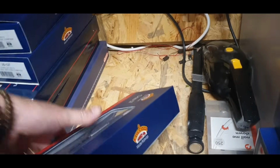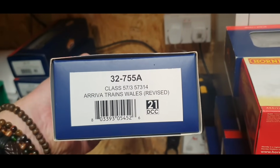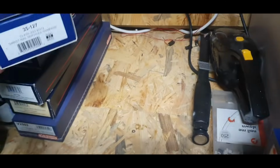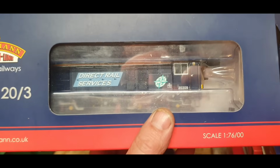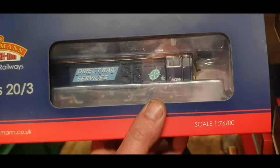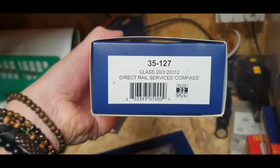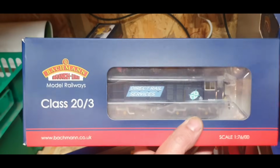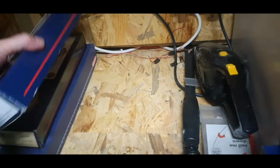At the bottom of the pile on row 2, we've got the Arriva Wales 57314, minty fresh in its box. So we go on to row 3. This is a lovely little 20. I've done a couple of 20s here because I want to do an RHTT train at some point. I renumbered this one to 2309, but originally it was a 2312, and this one is obviously 312. So I'll make sure that is 312. Yeah, that is 312.